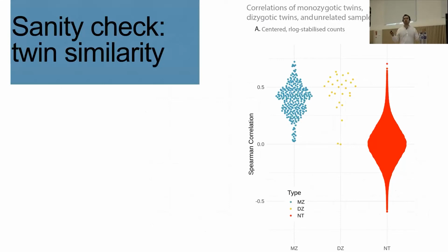And then to actually see whether this is useful data, we compared similarity of monozygotic twins, dizygotic twins, and unrelated samples. Because transcripts are heritable, since they are regulated by genes, we would expect twins to be more similar to each other than non-related individuals. And that is indeed what we see.